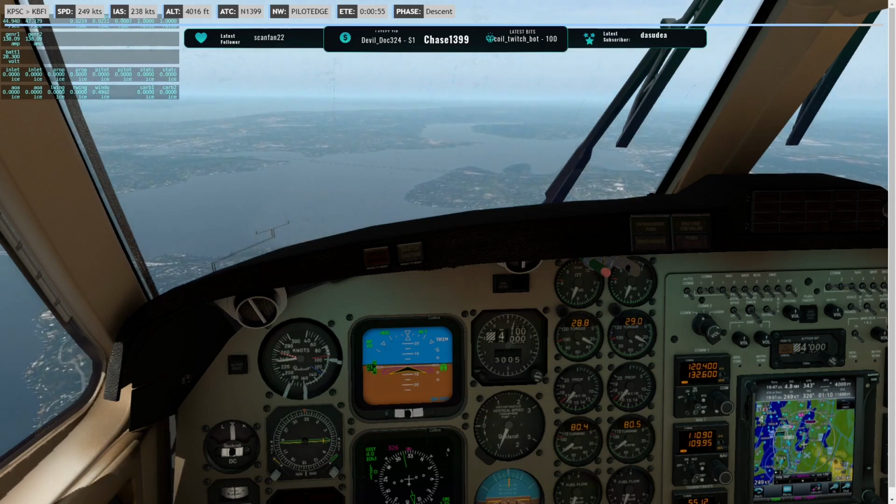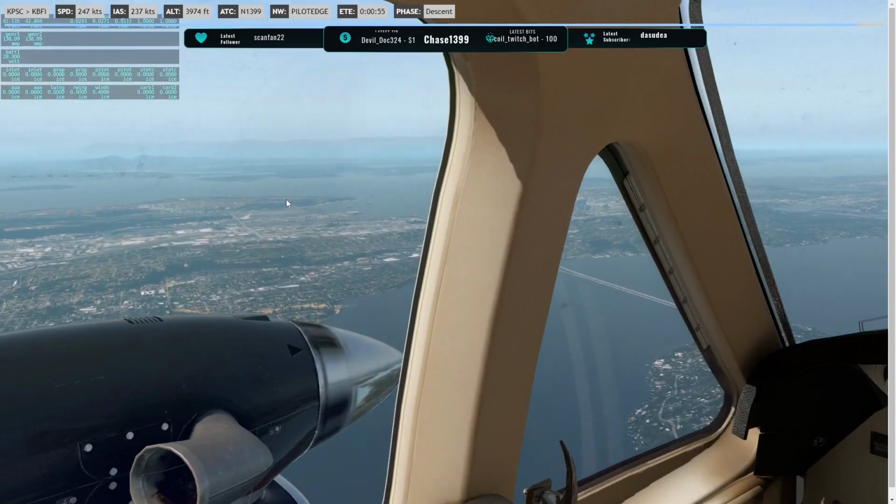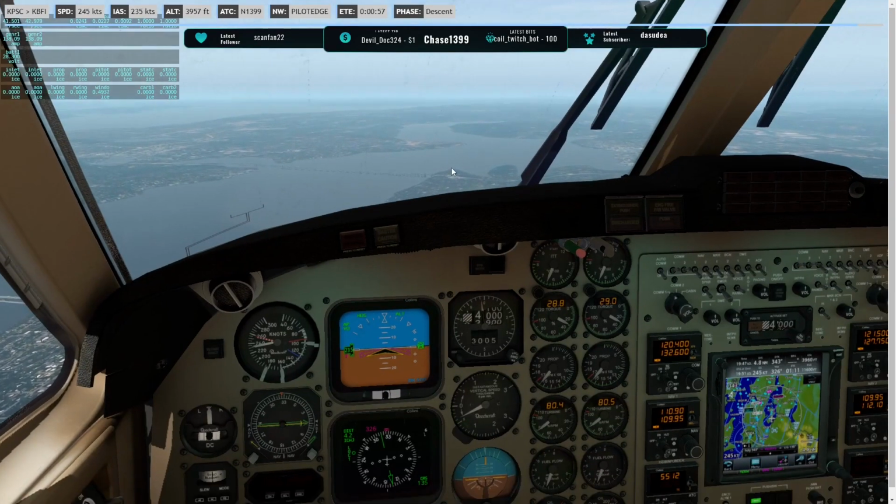1399. 76 Alpha Lima, contact San Francisco Tower. Over to the tower, 6 Alpha Lima.